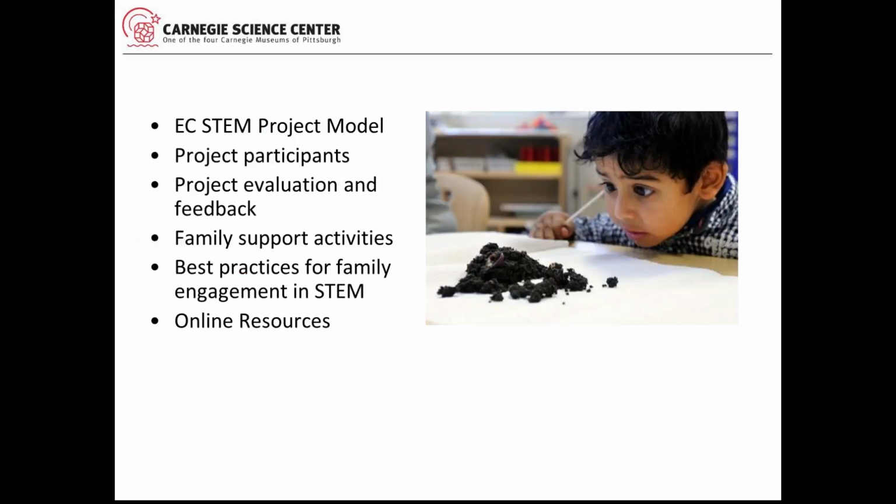So I wanted to give you a little bit of an overview of everything that I'm going to be talking about today. Within our outreach department, Science on the Road, which is where I work, is our early childhood STEM outreach model. I'll be sharing a little bit about that model and explain briefly how it works. I'd like to tell you how we got to where we are today with the model, what we've learned, and how we know what we know. And I'll also share our participants in the model and how our relationship got started and how we work together, in case you're interested in forming a partnership like this with any of your local cultural organizations.